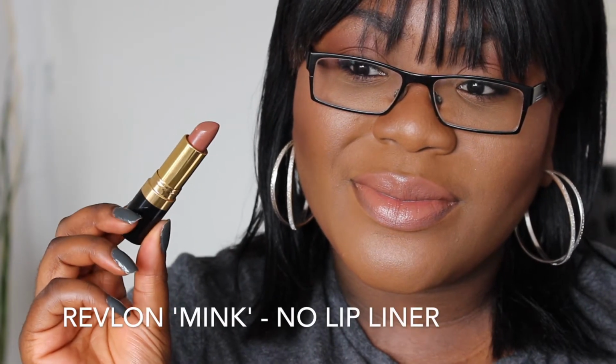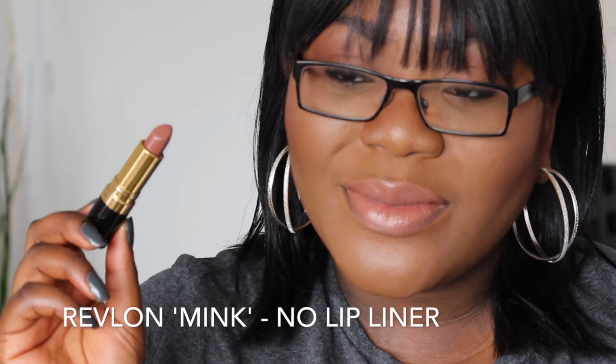This is the shade Mink, and this shade here is a beautiful everyday nude tone for darker skin tones, in my opinion. I think any darker skin tone can wear this, whether you're the darkest of darker skin tones or on the lighter side. This really works, and actually I think this could work for any skin tone, to be honest. That's what the shade looks like on me. Can you see that? It's a beautiful brown with a subtle pink tone in it, but nothing too garish. So yeah, I really like this.